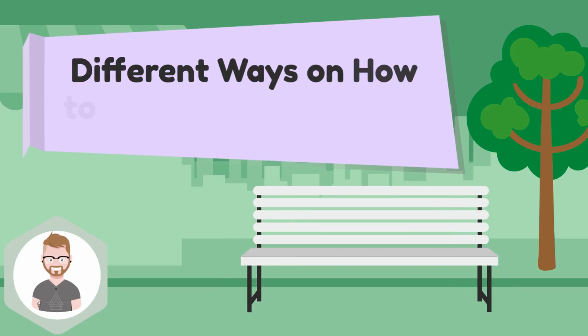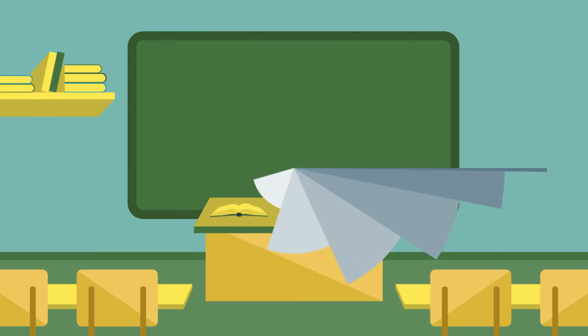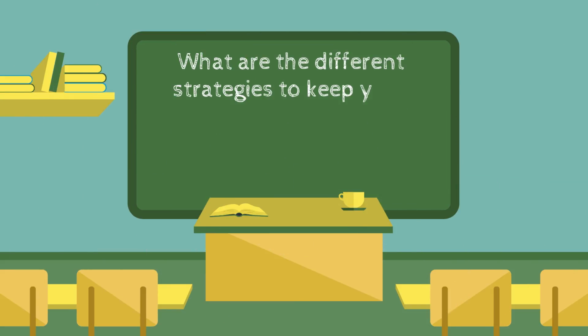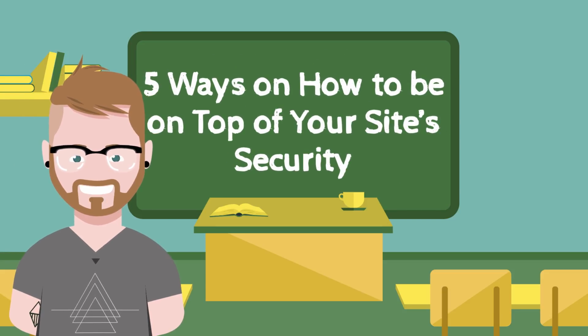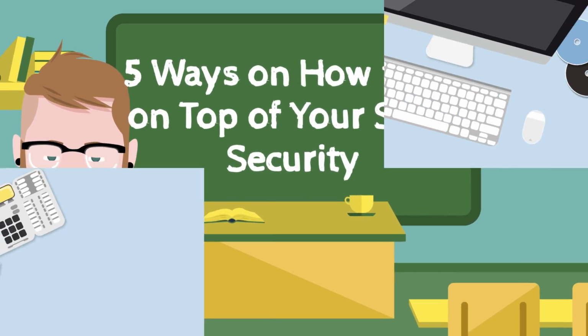In our next topic, we'll talk about the different ways on how to protect your website. What are the different strategies to keep your website protected from possible unwanted intrusion? We will focus on 5 ways on how to be on top of your site's security.